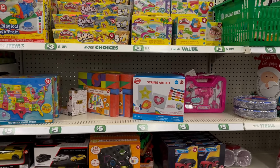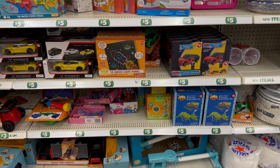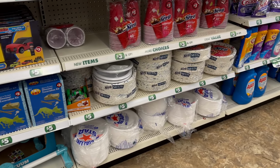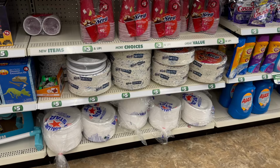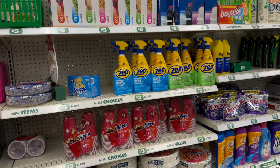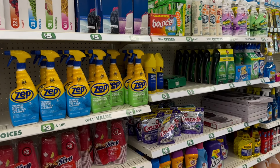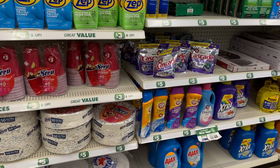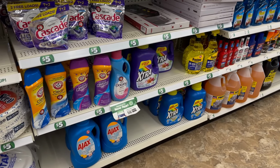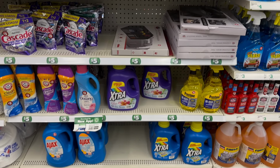And then you got Play-Doh sets and different fun toys over here. Now this area is where you're gonna find all your different cleaning solutions, paper plates, name brand finds for $3 and $5. And this is the area that I always tell you guys that you could use your manufacturer coupons, as long as you are following Dollar Tree's coupon policy and the manufacturer coupon, and you should be able to save money on a lot of these products.